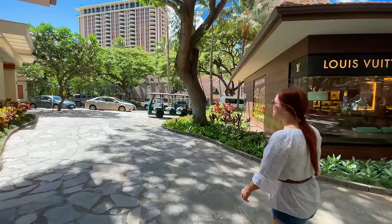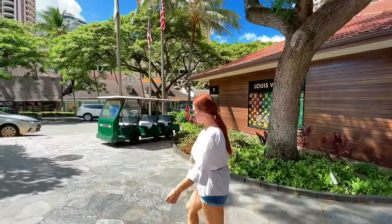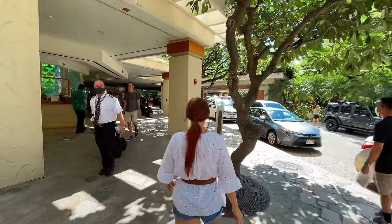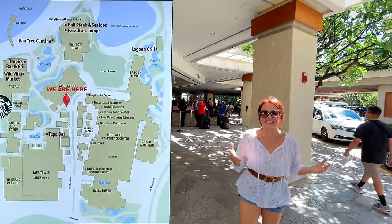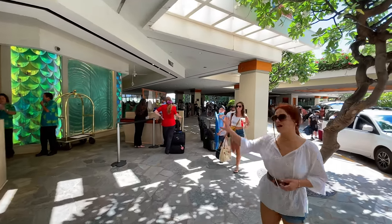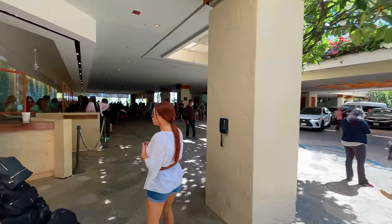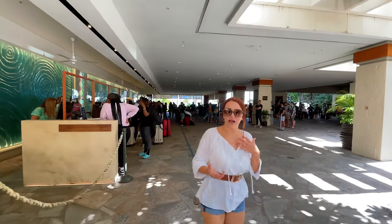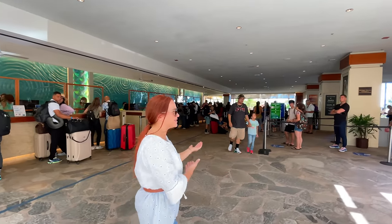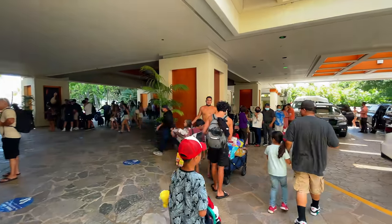And now we're approaching the main registration area and the valet where you would arrive and check in. Hilton Hawaiian Village doesn't have a closed lobby. It's all open concept, all open air. They have really beautiful design panels for the registration. I really like it. But the main disadvantage is there are no lounging or sitting areas here at the registration. So if you arrive with your group and one or two people go to check in, the rest kind of have to stand and look at the lines. Right now it's high season, it's the beginning of July.